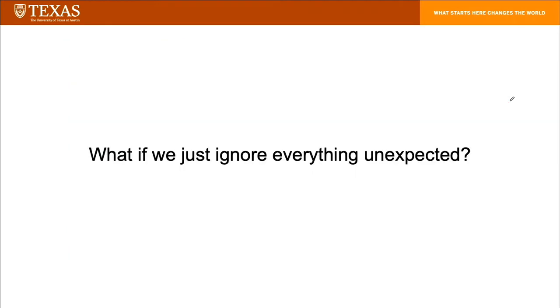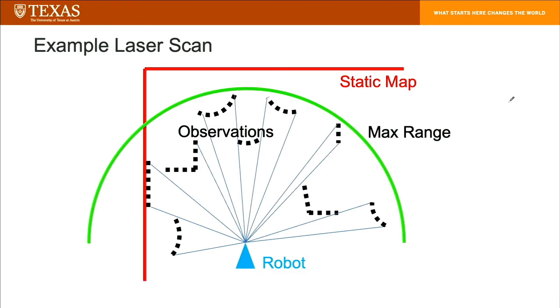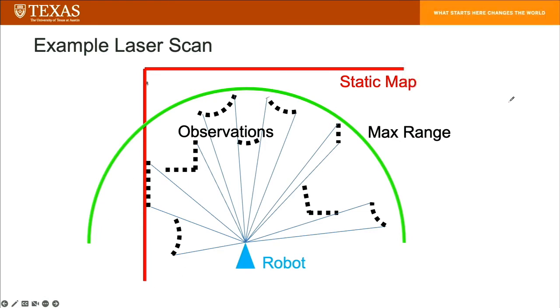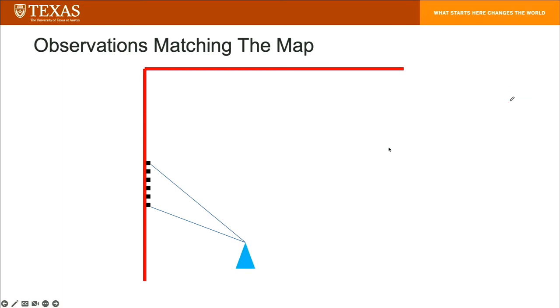So what are some of the canonical approaches to solve this problem? You might think, hey, why don't we just ignore everything unexpected and only make sense of what you expect and reason about that? This turns out to be not quite so good, because let's say you have a robot which has some maximum range and you have a bunch of observations and a static map. In the most challenging environments, very few of your observations are going to match the map, okay?